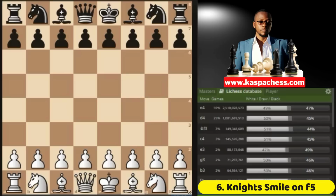For example, this was the game I played a few days ago on Lichess against a national master. The link is in the comment section down below. I started with e4.